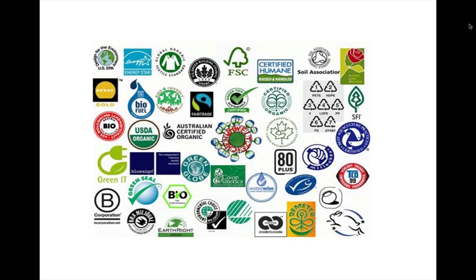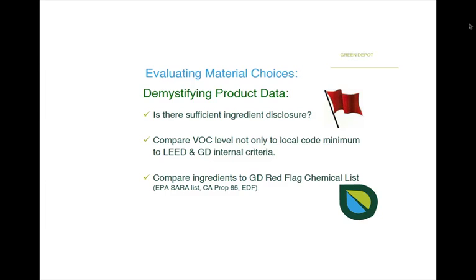So this is just a look at many of the seals that are out there. The triangles in the grayed out area, you've probably seen their recycling number. So evaluating material choices, as I've mentioned, not all certifications are created equal, so we need to demystify the product data. And not all manufacturers give the same amount of information. They also don't necessarily present it in the same way, which can make it really hard for us to compare different products side by side.